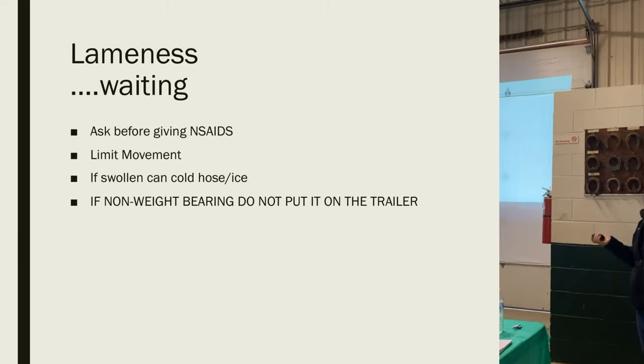Because if there is a fracture that is what we call non-displaced, so still put together nicely, and your horse goes in the trailer, they have a much higher risk for then displacing it. So having it move apart and then be more difficult to have heal. So we will talk about it, and we will do the best we can to not have to have you put your horse in the trailer. Sometimes it's unavoidable.